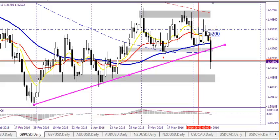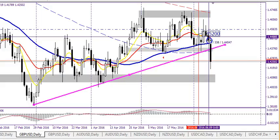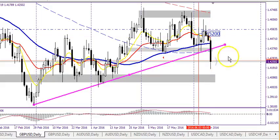Sellers came in here again, another high, a big wick here, indicating selling strength. Placing a sell stop order right below the wick of this black candle would have given you some pretty good pips, at least 50, 60 pips, and if carrying it all the way down further, as much as 230 pips or more. So that was a good opportunity for a counter trend trade.